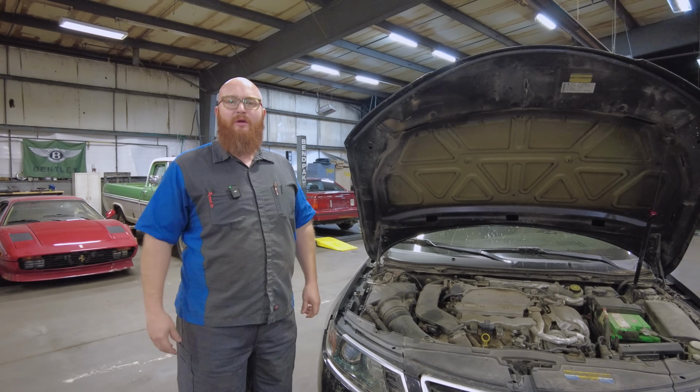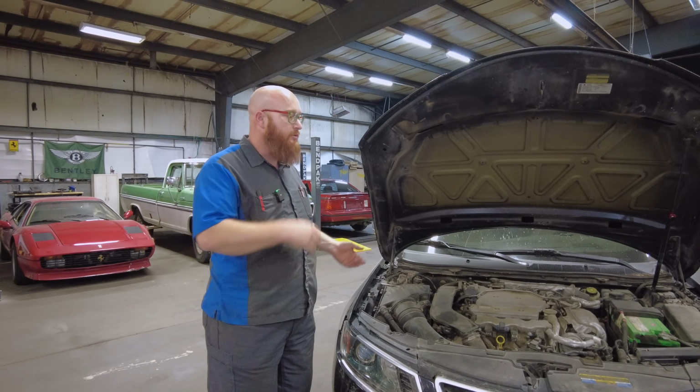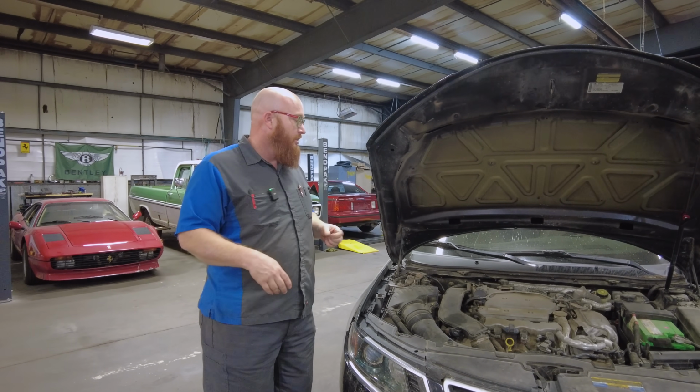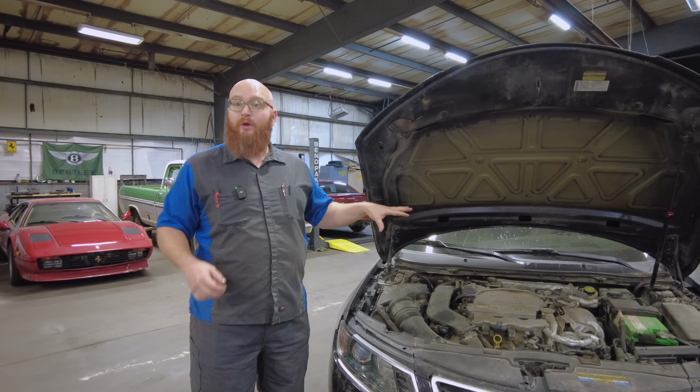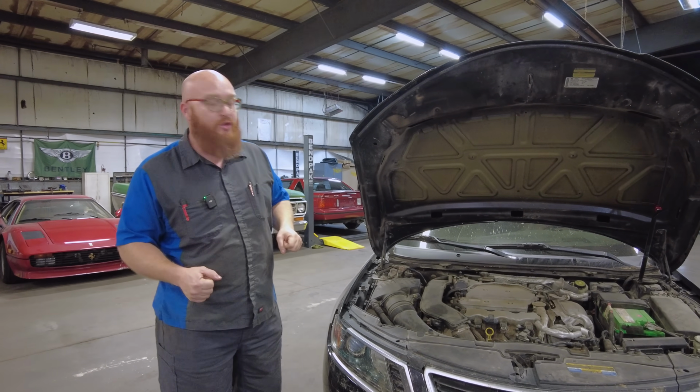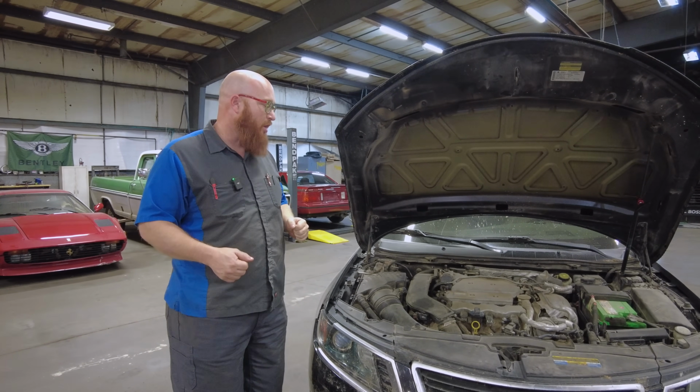I think the book time on it is 25 to 35 hours, depending on how far you're going and what all parts and pieces you're replacing, but it is a big, big job. This one's a turbo, which some of the ones I just mentioned are not turbocharged, but that doesn't change the fact that the camshafts have problems.